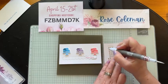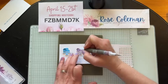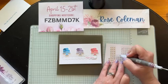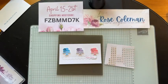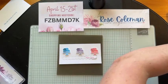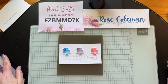So we use 3 of these. And we'll put them right in the center of these flowers. And it just gives that little pop of bling to the cakes. Isn't that fun? Okay, so we'll put away the bling. And now we're going to do the fun part. We're going to put this card together.